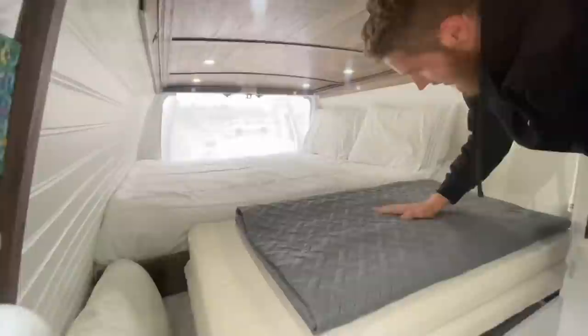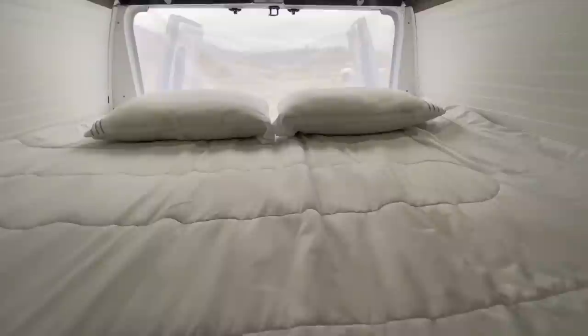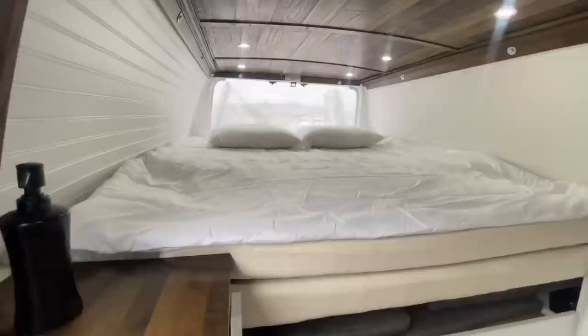When we designed our bed, we knew we were going to be able to lay side to side because it's about 6'2" across, but we wanted to have the option to sleep the long way, which is about 7 feet. It basically turns our full-size bed into a king-size bed.